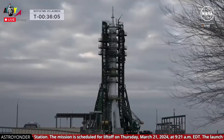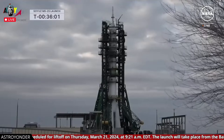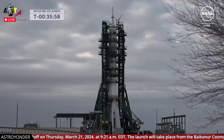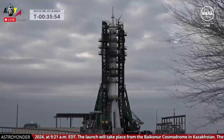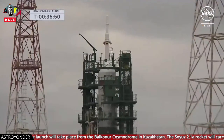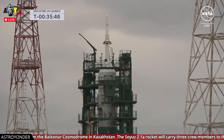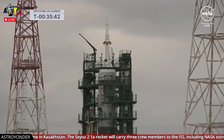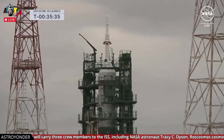The ascent milestones that we'll reel off once we lift off the launch pad in Baikonur will be as follows. 1 minute and 53 seconds after launch, the escape tower at the top of the rocket will be jettisoned, followed 5 seconds later at the 1 minute 58 second mark by first stage separation of the first stage engines and the strap-on liquid fuel boosters. The second stage will ignite and fire for about 2 minutes and 39 seconds.